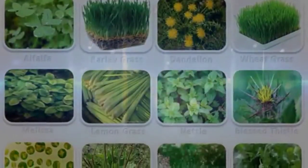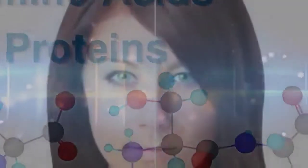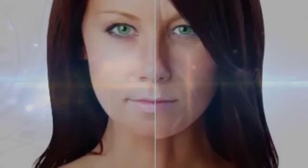14 green foods, Spirulina blend. 18 amino acids. 5 anti-aging antioxidant enhancer. 4 longevity polyphenols, mega resveratrol blend.